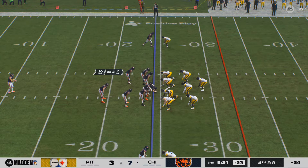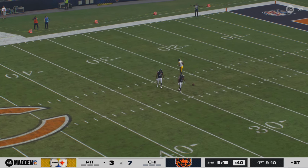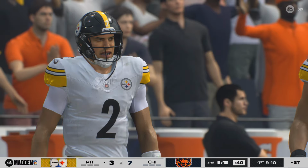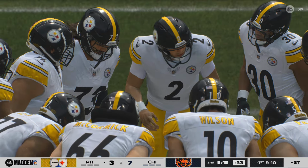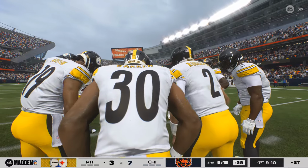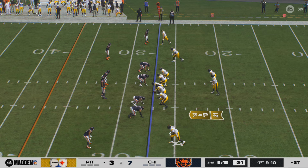Here comes the Bears punter now, as he'll come on to kick this one away. And a fair catch signaled for and taken successfully. So a change of possession here on the punt. And the Steelers will go on offense here, 1st and 10. Rudolph going to lead the Steelers up now, 1st and 10 at their own 27.